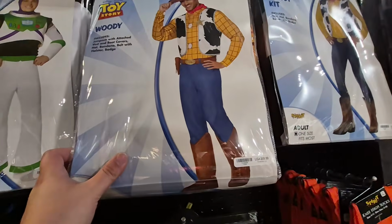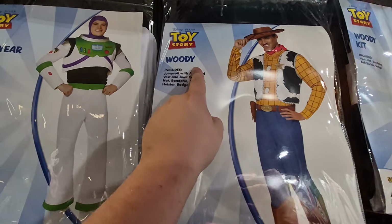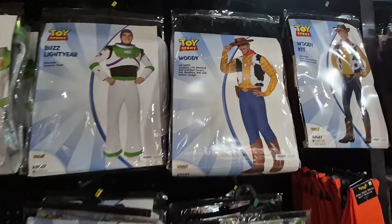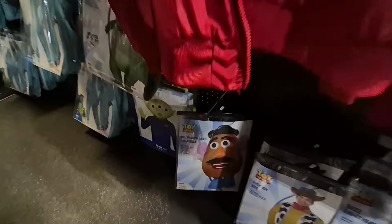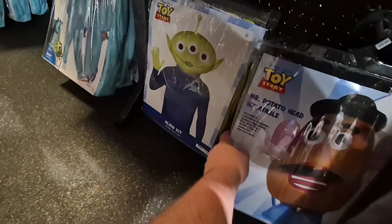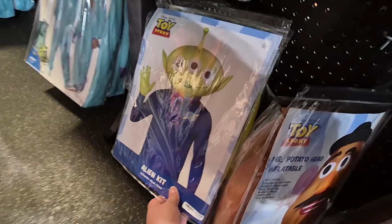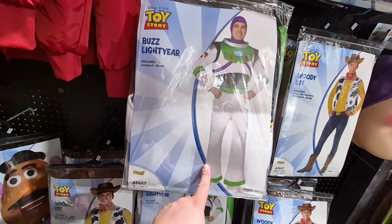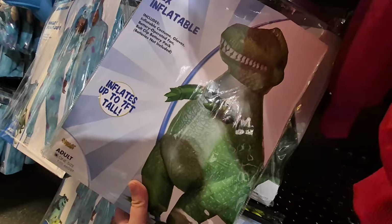Then, of course, they have Woody right there for $60. Jumpsuit with attached vest and boot covers, hat, bandana, belt with holster, and the badge. The whole shebang. And they even have Mr. Potato Head down here. That's an inflatable one for $80. And they have the aliens. That one is $25. If you have a ton of friends, you can have a bunch of them dress up as the aliens, and then one of them dress up as Buzz Lightyear. And they have Rex inflatable costume here too.